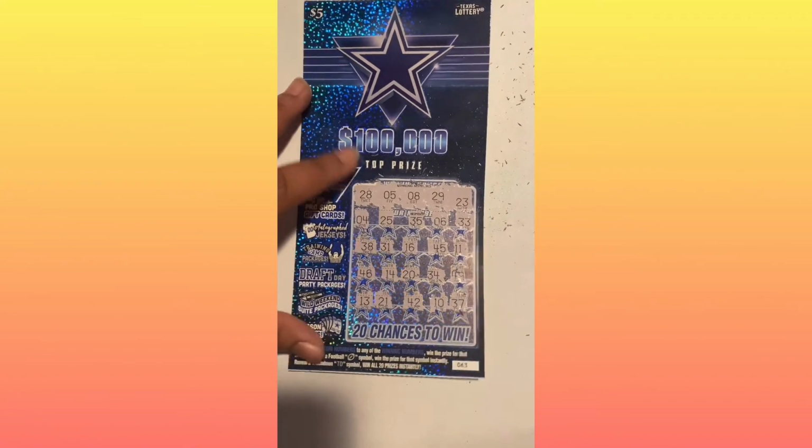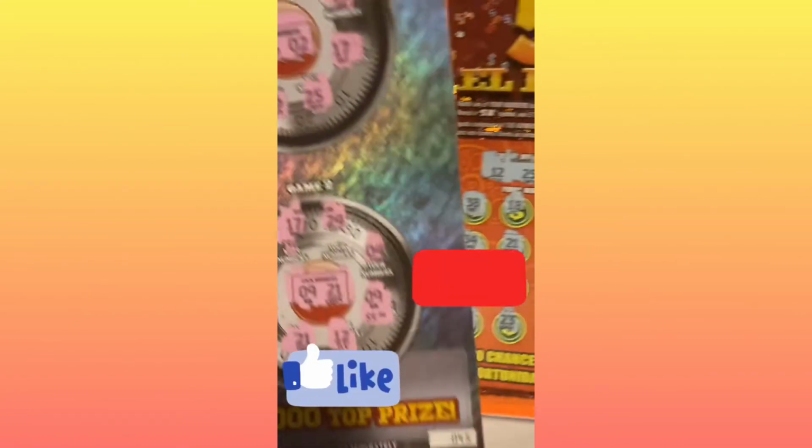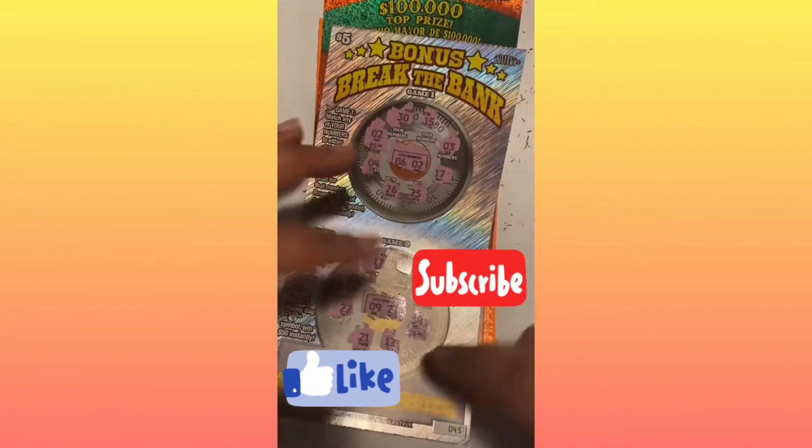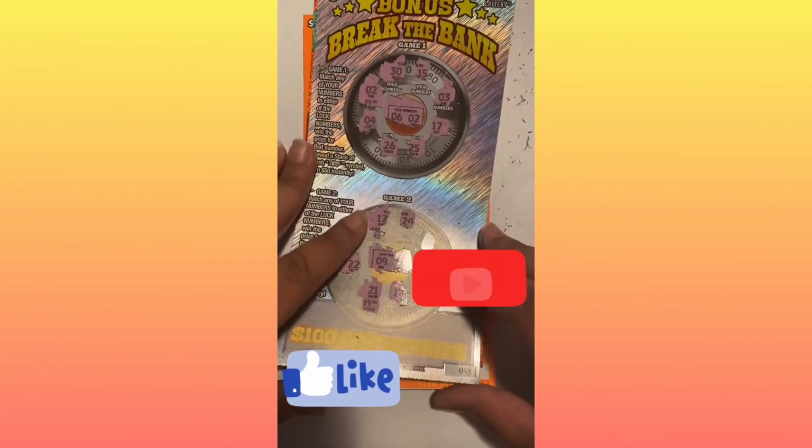All right, so tonight our only winnings was $15 on this card right here. So it was a $20 session and we won $15.